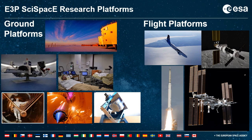So the flight platforms for short duration microgravity experimentation, we have the A300 Airbus, which is based at Bordeaux. So this can give up to about 20 seconds at a time repeatedly of microgravity. If you want a few minutes of microgravity, we have sounding rockets, so we can launch sounding rockets from north of Sweden at Kiruna. But if you want more than a few minutes of microgravity, so hours, days, weeks, months of microgravity or spaceflight exposure, you need to go to the International Space Station.